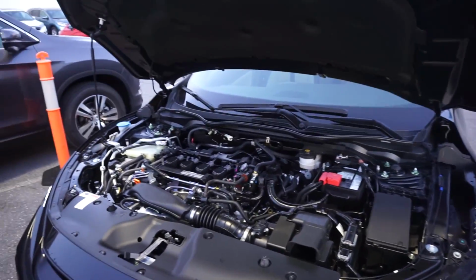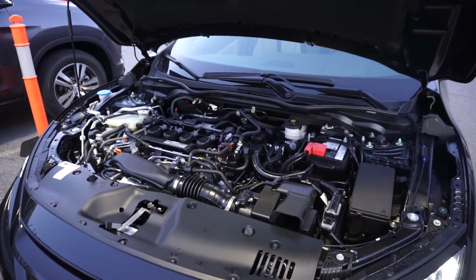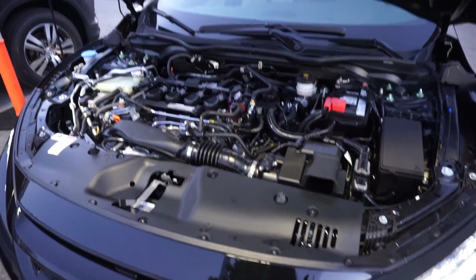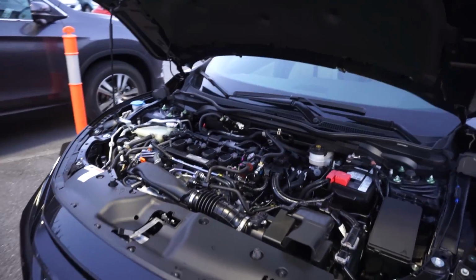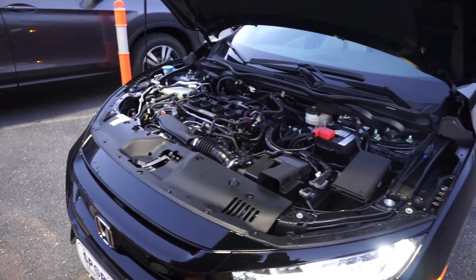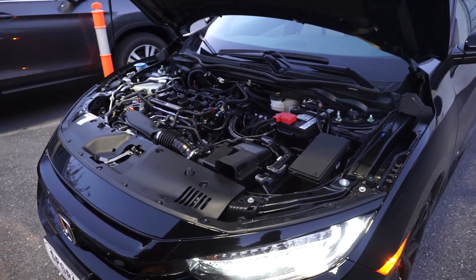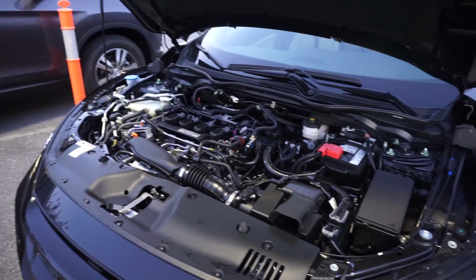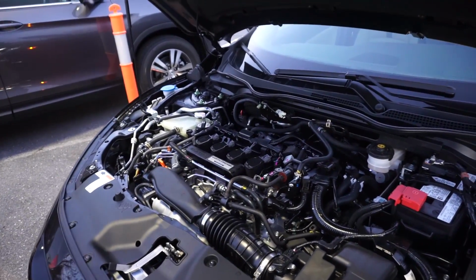So under the hood, you have a 1.5 liter 16 valve dual overhead cam inline 4-cylinder, which is direct injected and turbocharged. And you make 180 horsepower and 177 pound-feet of torque on the Sport and Sport Touring. You get a few more horsepower from that center-mounted exhaust. We'll listen to how it sounds later in the video.